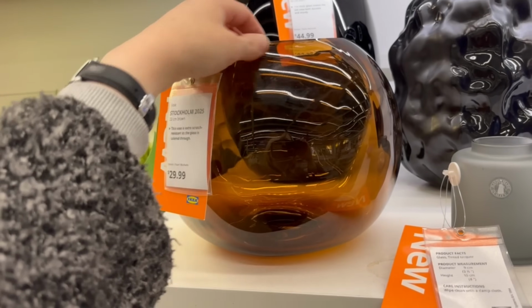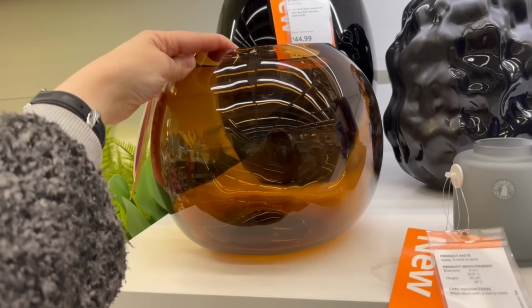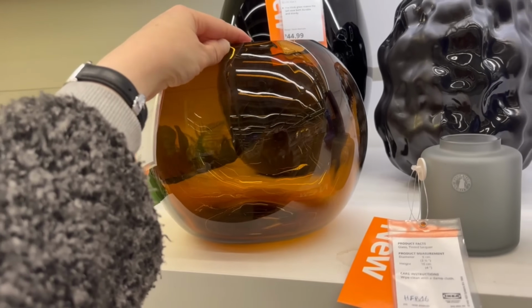This is a lovely vase. I like the organic shape, and I think the color is really good too. It's got kind of a vintage feel to it. An IKEA vase that doesn't scream IKEA.